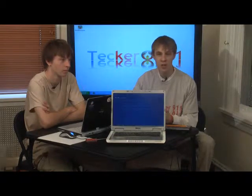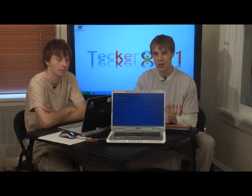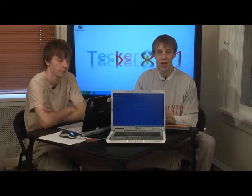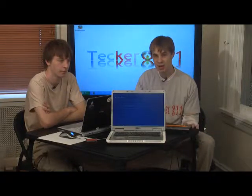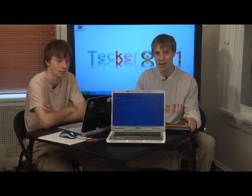So by reinstalling Windows, you're bringing your computer right back to how it came fresh from the factory. So basically you're doing a factory restore. It's going to wipe all the data that's on your computer off of it, and you're going to start fresh like the day it came out of the factory, more or less.